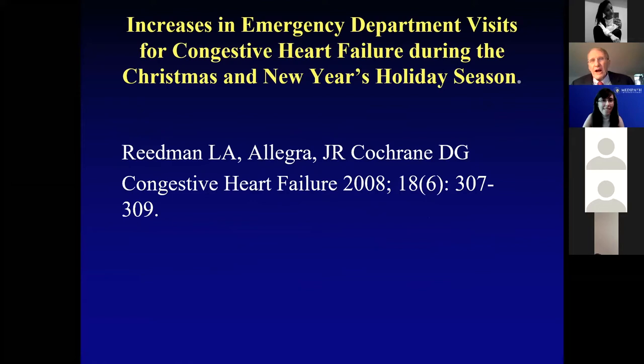The patient that the cardiologist takes care of, and that cardiologists generally give this lecture about, are people who have been not eating appropriately over the holidays, overdoing it. And we looked at increases in emergency department visits for congestive heart failure during the Christmas and New Year's holiday season. Next slide.